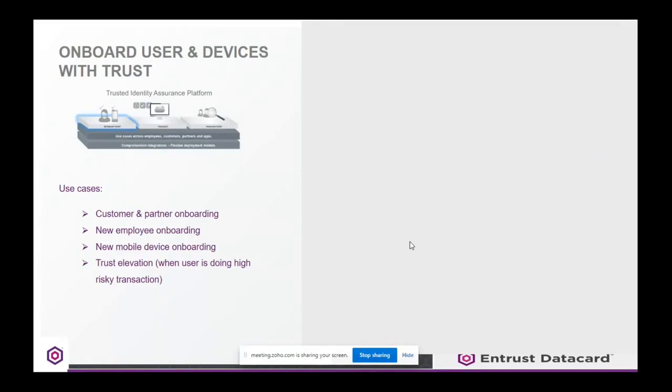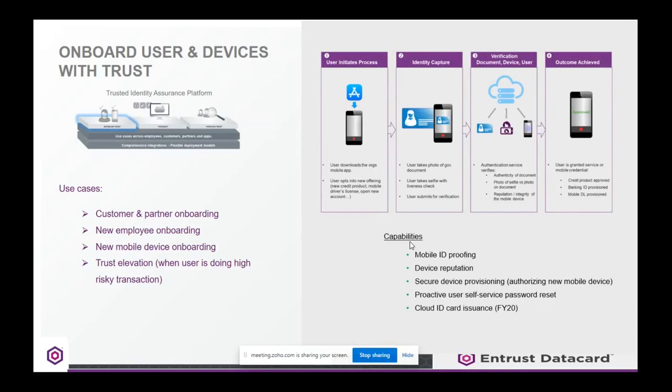If you talk about onboarding users and devices, it's something which is very easy. Customer and partner onboarding, new employee onboarding, new mobile device onboarding, trust elevations. These are the use cases which we do achieve. And of course, it's all achieved using mobile devices. So we do have different capabilities over it.